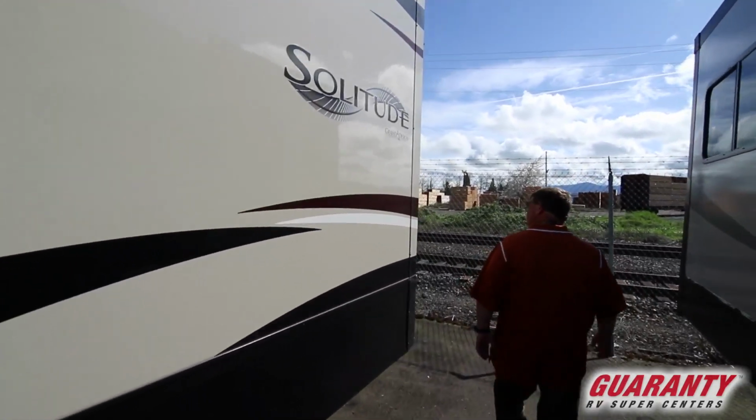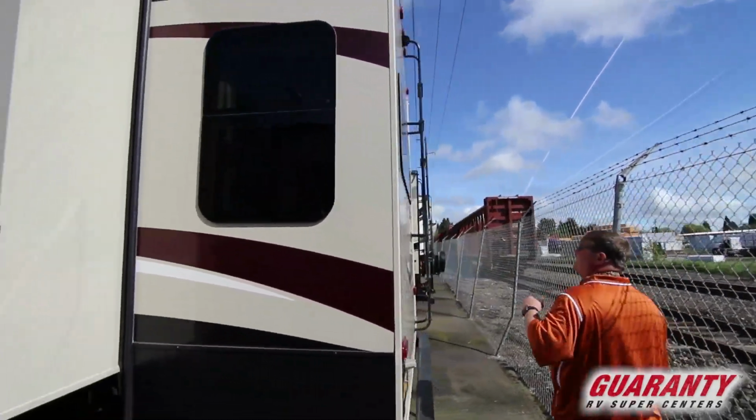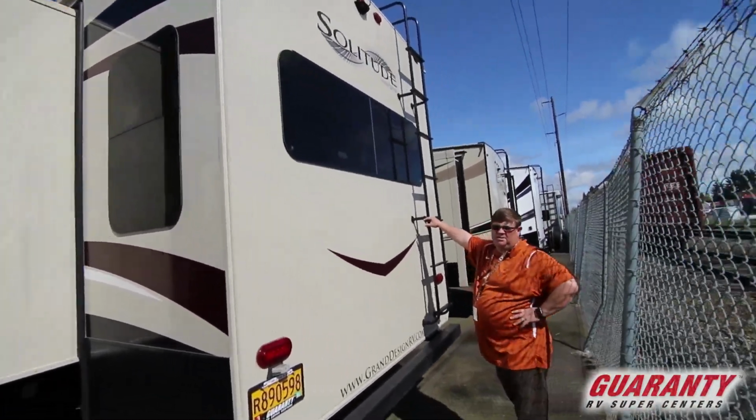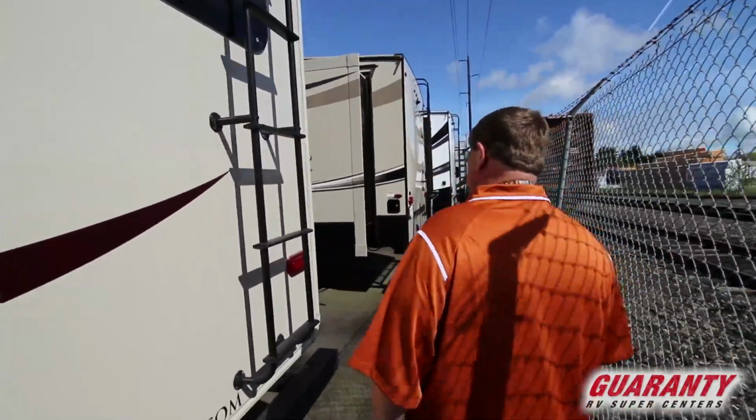So, like I said, frameless windows. So on the back, you got a ladder if you want to get up on top. It's actually pre-wired for backup camera. So if you had a wireless camera, you can do this. Pre-wired, looks like. So what a nice unit.